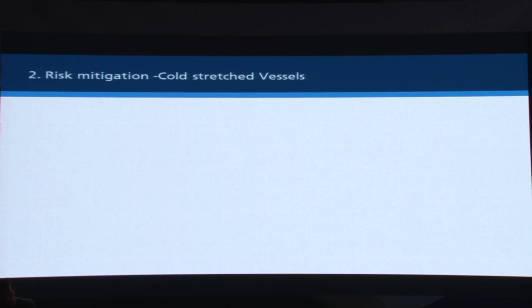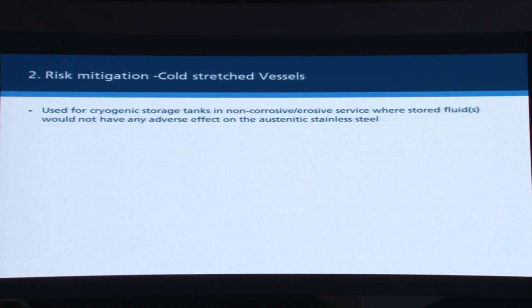Then a special item called stressed vessels. When you want to use austenitic steel, for our cryogenic storage tanks in non-corrosive, non-erosive service, we need to be sure that it has no adverse effect on the austenitic steel.